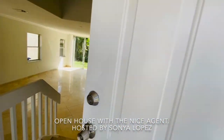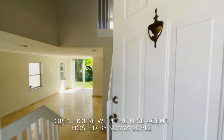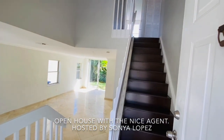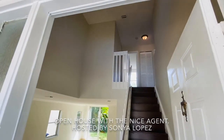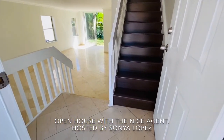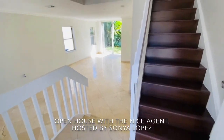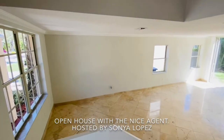And let's walk in. So this is the view from the front door. Here we go. From the front door, you could either go up or down. Let's go down.